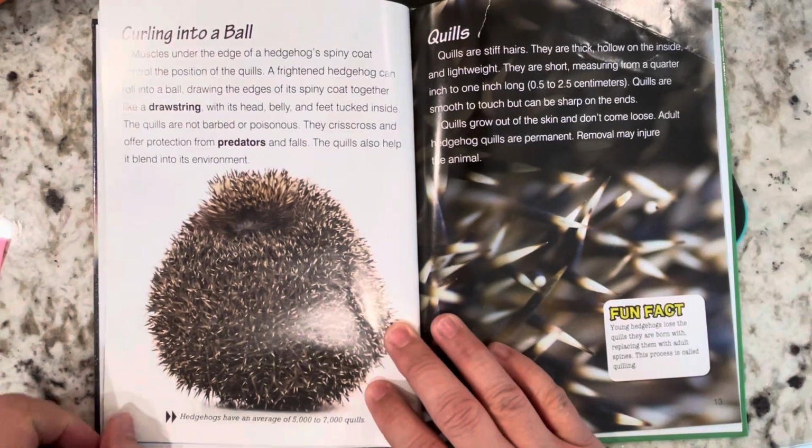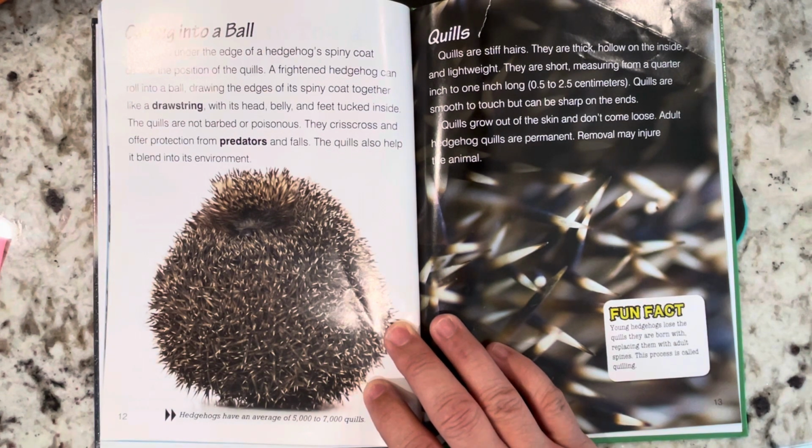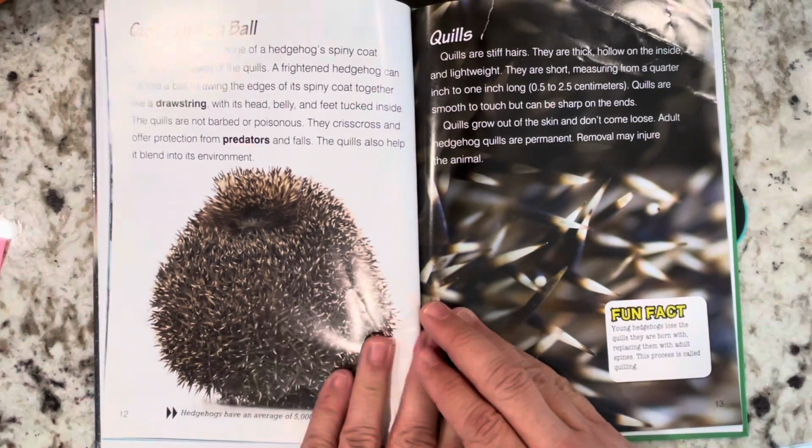Curling into a ball. Muscles under the edge of a hedgehog's spiny coat control the position of the quills. A frightened hedgehog can roll into a ball, draw the edges of its spiny coat together like a drawstring, and have its head, belly, and feet tucked inside. The quills are not barbed or poisonous. They crisscross and offer protection from predators and falls. The quills also help it blend into its environment. Hedgehogs have an average of 5,000 to 7,000 quills.